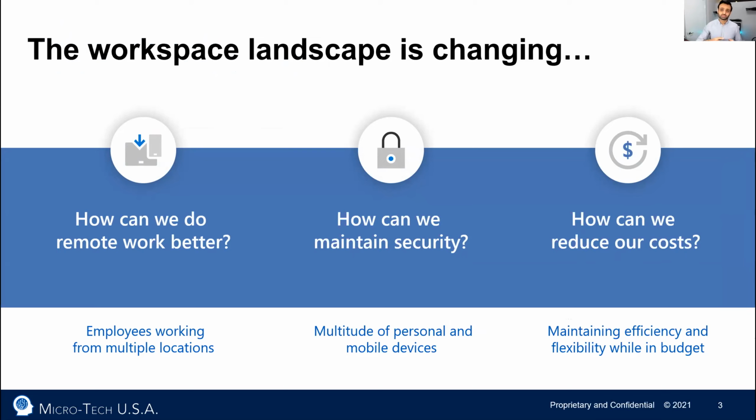But working from home has become very, very different than it used to be. And there are a lot of technologies that are available to make that happen now that weren't there before. Now that we're working from home, though, security becomes a much bigger concern, right?